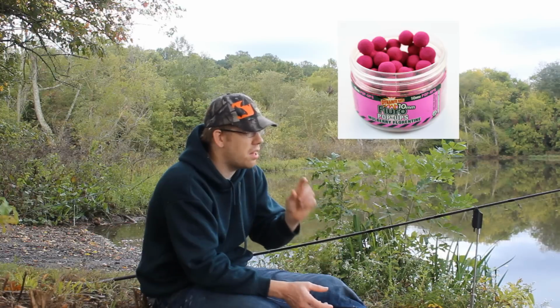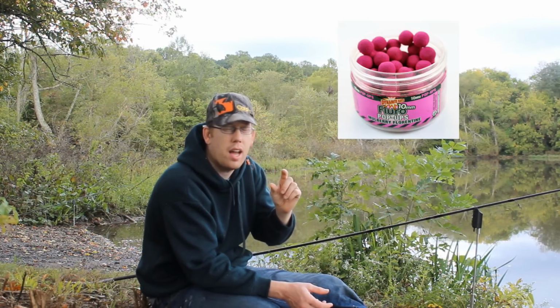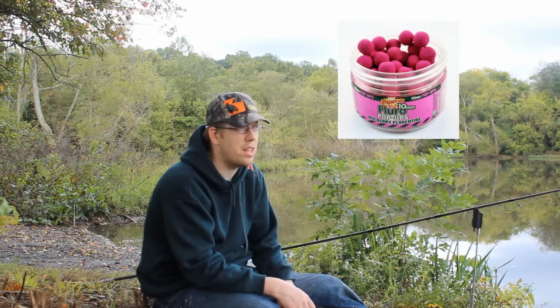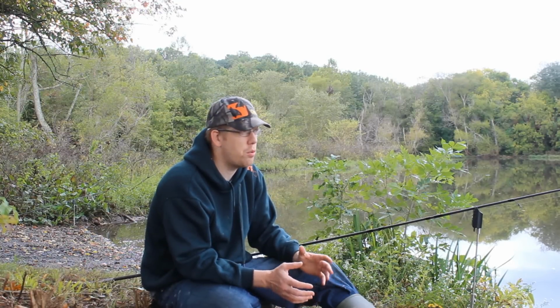But the pop-up bait has a lot more scent to it, and they're designed to be extra attractive. Often they come in ultra bright colors, and there's a lot of different things you can do with them, and this draws fish in. One of the things you can do with your boilies to really enhance their flavor is to soak them.